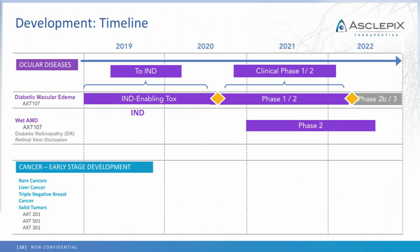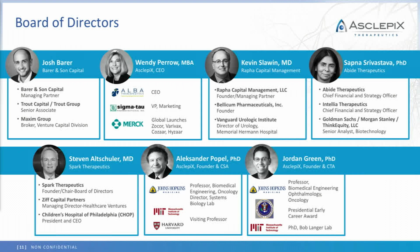Here's our clinical timeline and our milestones. Currently, we are completing our IND-enabling tox program, plan to submit our IND in mid-2020 and start our phase 1/2 clinical trial for DME next year, followed by wet AMD. We have a very strong team of investors and have just recently added to our board of directors Stephen Altschuler, MD, the founder and chairman of Spark Therapeutics. We're very excited to bring this product to help patients with retinal diseases where we strongly inhibit VEGF, we activate Tie2 with potentially 1 dose per year to preserve vision with patients who have retinal disorders.